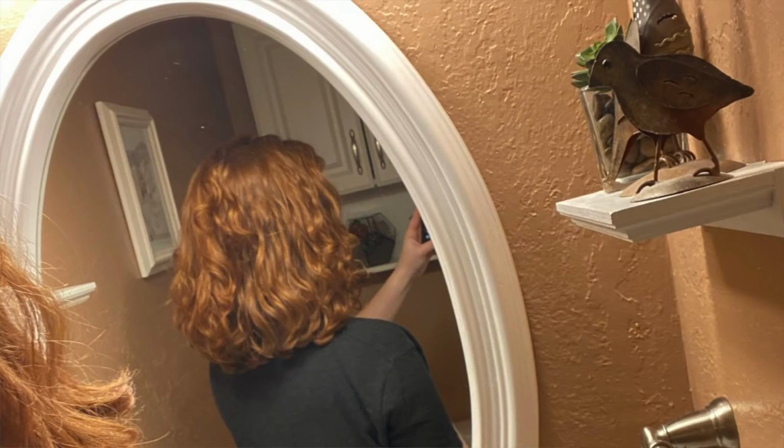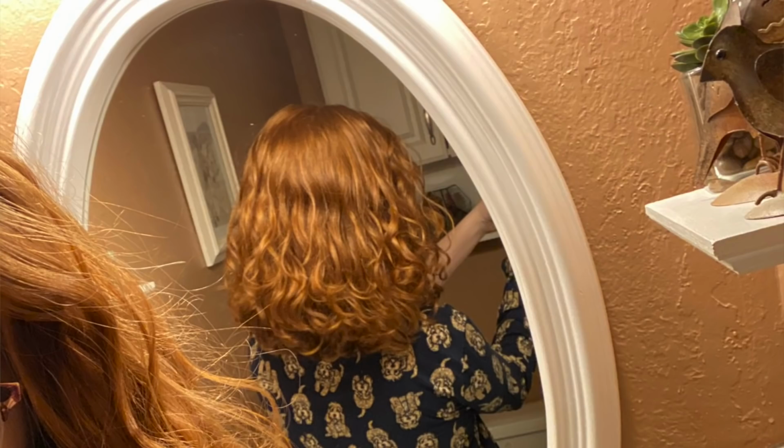I had no definition at the root, no curling at the root. My ends were a little bit curled, however, they kind of just looked stringy and messy, and I remember brushing through my hair when it was wet and it would just be stringy. No clumping would happen.